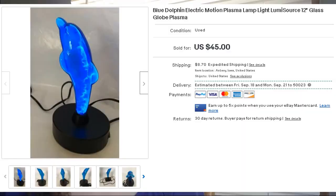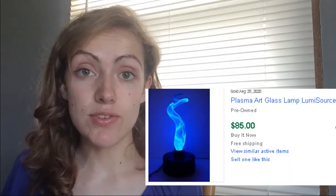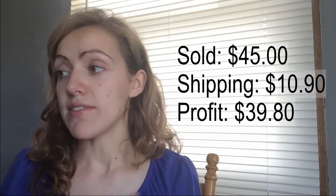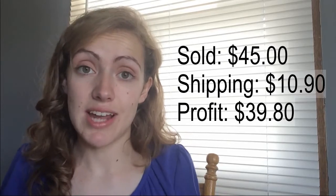The last thing I want to share was free to me. It was in our home, and it was a dolphin lamp. It was part of the LumiSource collection of lights. It's an electromotion plasma lamp, and there's a whole collection of these different types of lamps. I had the dolphin one for sale. There's a swirly lamp that sells for a bit more, but I sold it after shipping for around $55, and after I shipped it off and everything, I profited $39 just out of my house.